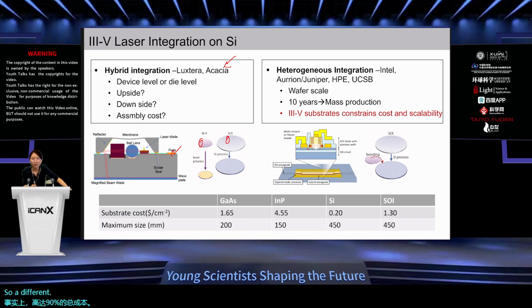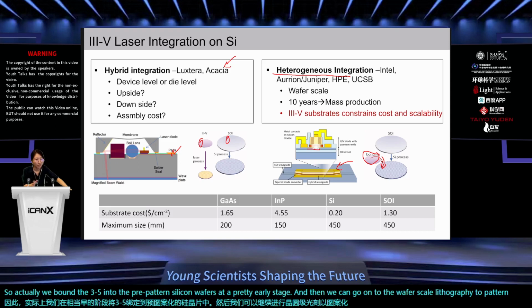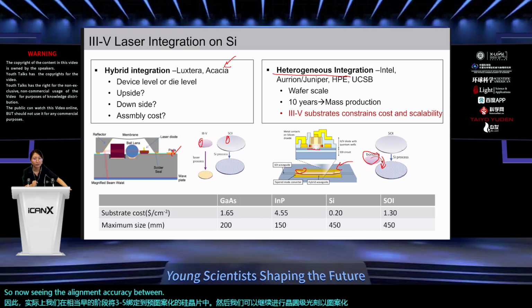So a different approach is called heterogeneous integration. Instead of assembling like Lego, it's just like stacking layers of cake, right? We bond the III-V into the pre-patterned silicon wafers at a pretty early stage. And then we can go to wafer scale lithography to pattern the subsequent devices. So now the alignment accuracy between the III-V devices and the silicon wafers is no longer determined by manual alignment, but by the wafer scale lithography. So that becomes much more efficient.